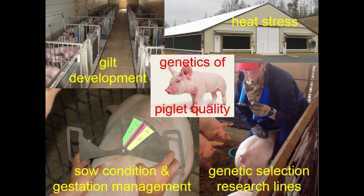Sow body condition and management, we've done a lot of work there. With sow body condition, we're starting to look at some colostrum production work. We have that going on right now. And then piglet quality, genetics of piglet quality. Of course, we all know piglet quality is important. We've been working with Smithfield Premium Genetics on a couple studies there.